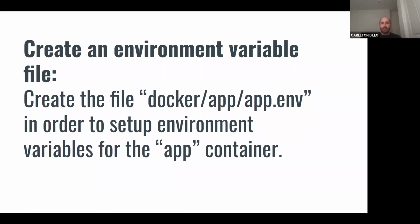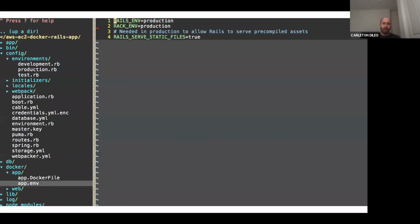So finally, we have the environment variable file. This is what I was mentioning before, where we have to essentially set up environment variables for our app. If you've used env files before, it's pretty standard syntax: the environment variable equals what the value is. In this app, I'm simply saying I want to run this in production because we're going to host this on EC2, and I want Rails to serve the precompiled static assets.